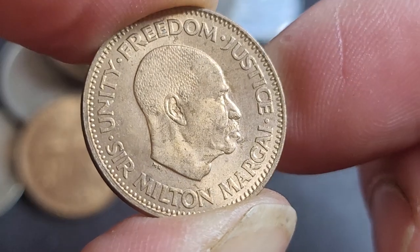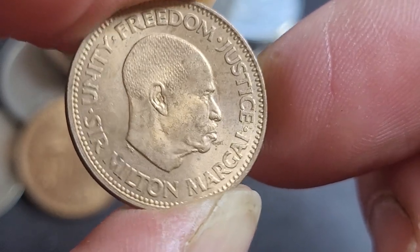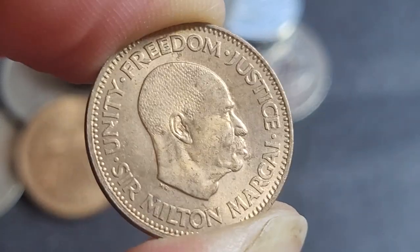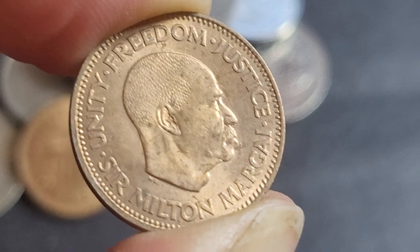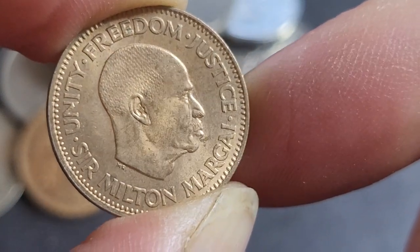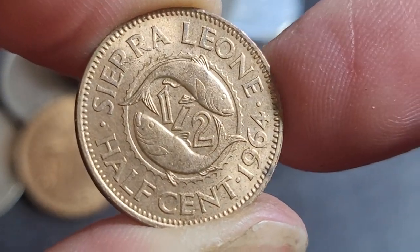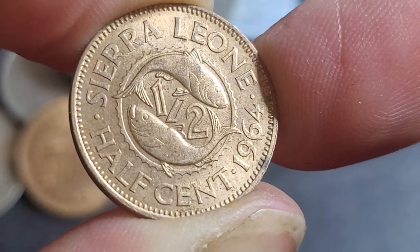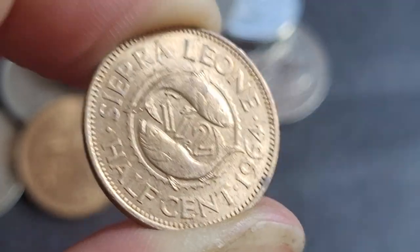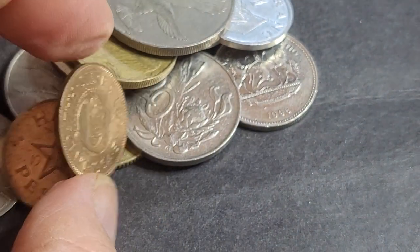Then we have a coin from Sierra Leone. This has Sir Milton Margai. Unity, freedom, justice. Well, he's a dictator, so obviously that freedom and justice part, and unity really doesn't exist in the country at the time. It's a half cent. So 1 leone equals 100 cents. So 1964. Also a pretty common coin, but I'd say probably at least $4 or $5 for that.